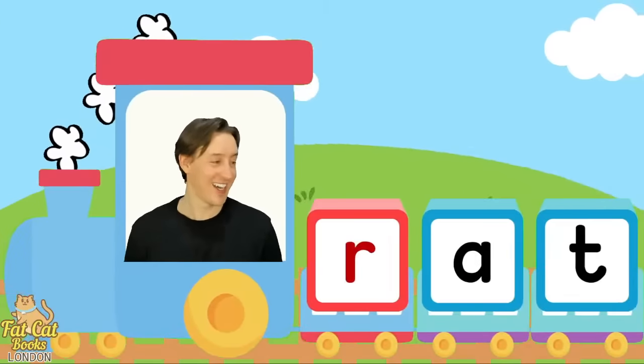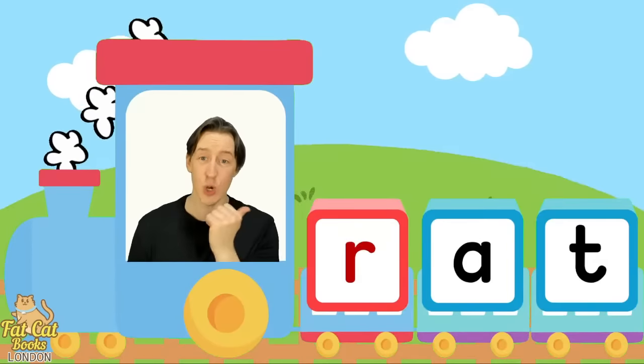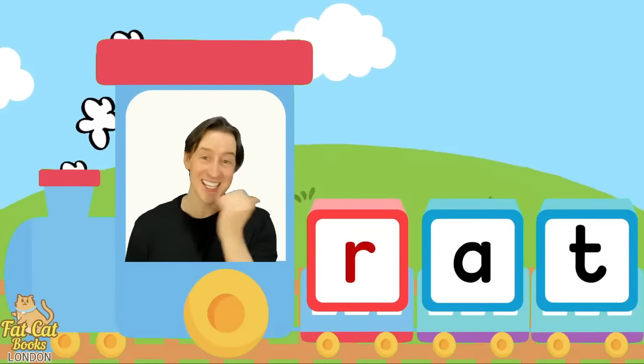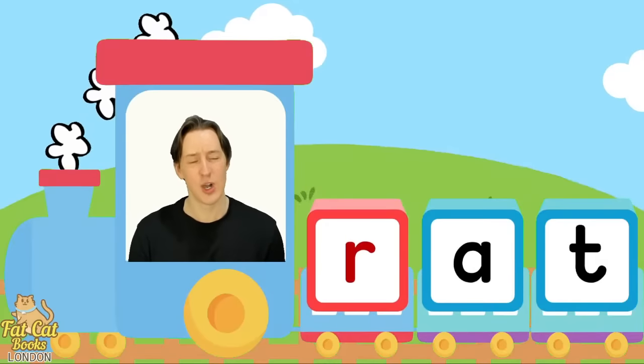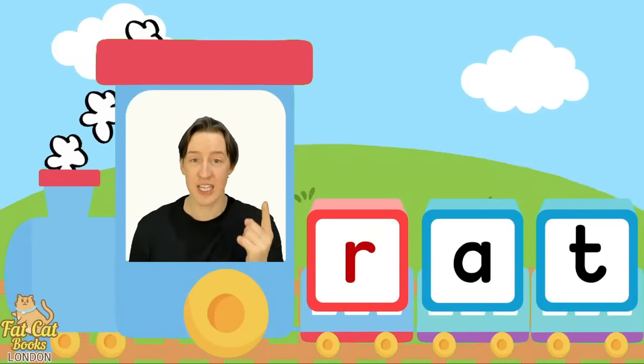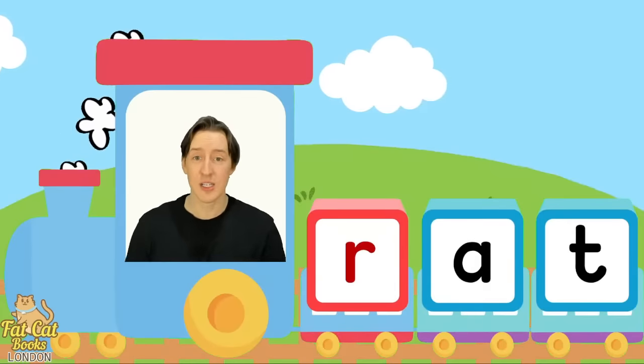Hello again. I have a new letter on my train. Do you know what letter that is? That's right, it's letter R. What sound does letter R make? I need to think of some pictures that start with letter R.